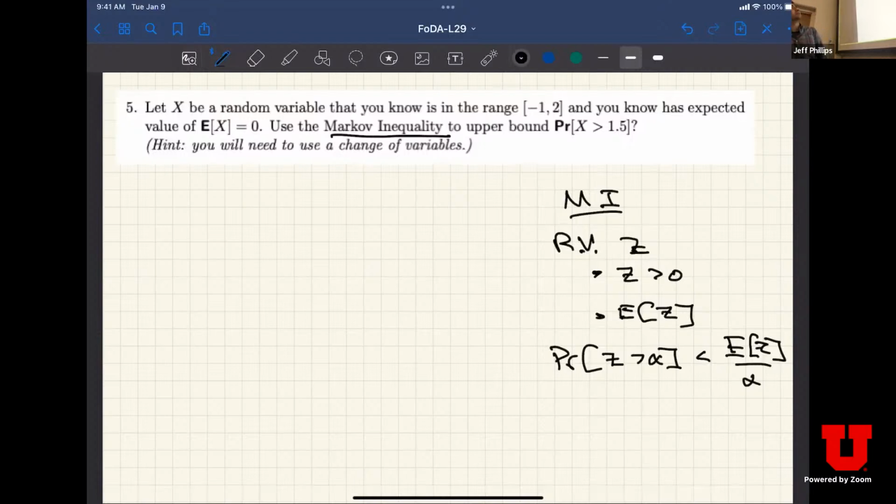We want to apply this, and we have a random variable X. You can observe that it does not satisfy this condition. We cannot just use X equal to Z and apply this. We want to answer this question, and that matches here, so it's the right sort of question to ask, but X doesn't satisfy being greater than 0. But luckily, I provided a hint. You'll need to use a change of variables here.